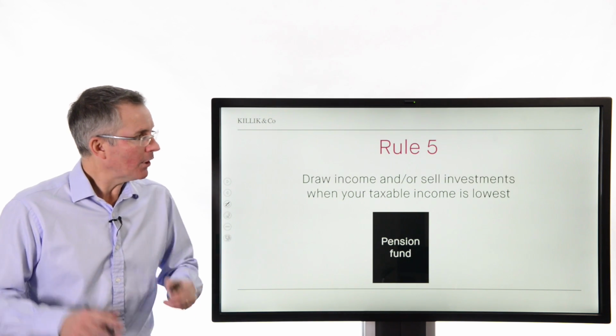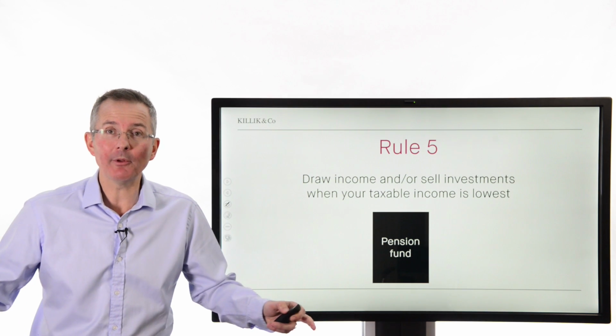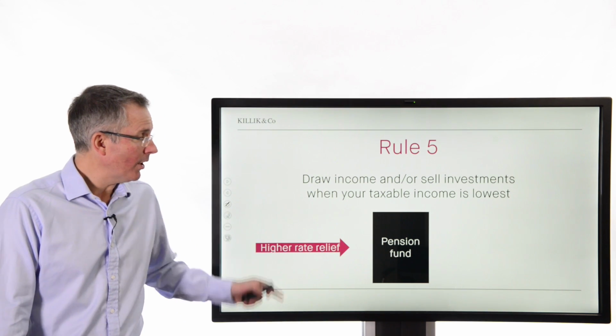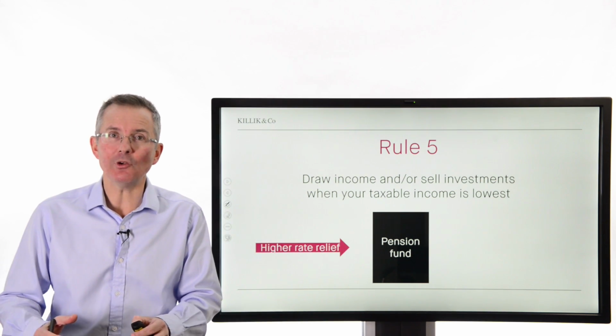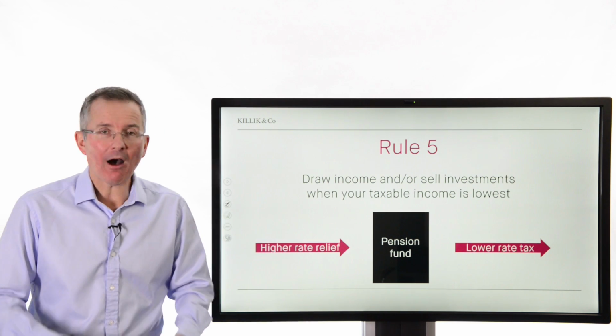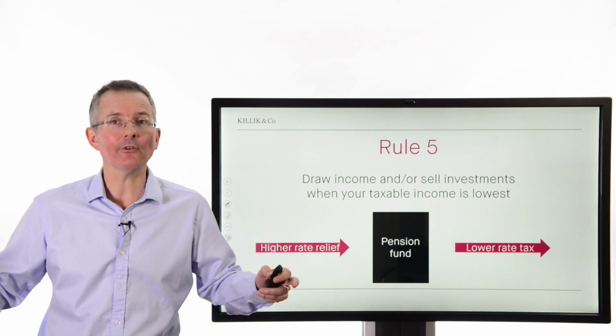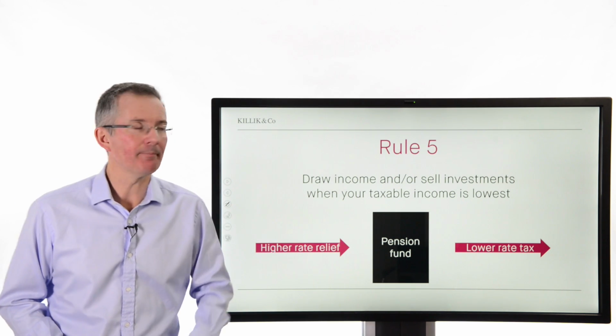Rule number 5, draw income down and sell investments when your taxable income is lowest. Again, common sense, but you need to plan for this. So get as much relief on the way in as you can before the government changes the rules, if they ever do. And then make sure, ideally, you're paying a lower rate of income tax on the way out. And all of these things just need to be looked at, reviewed and planned for.